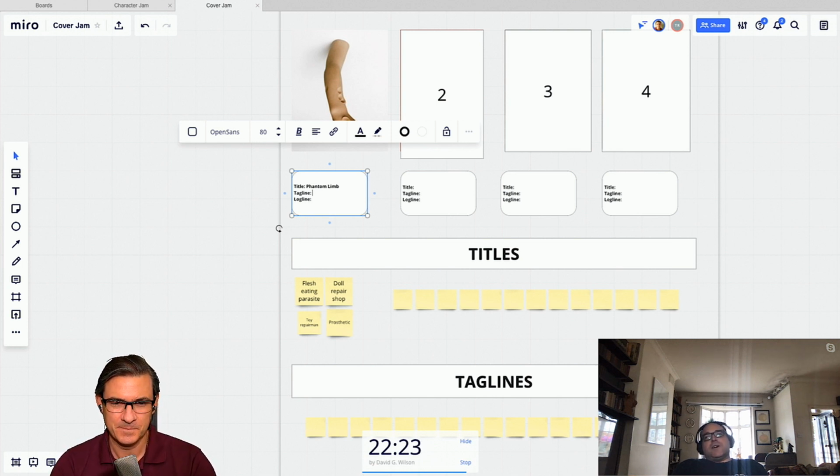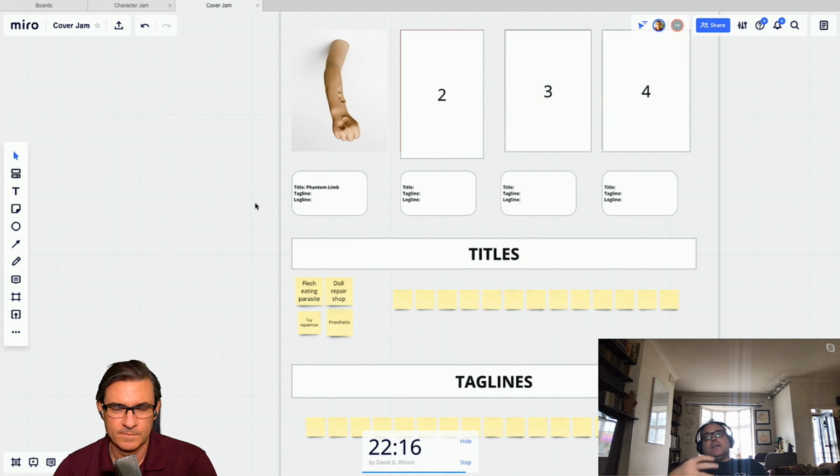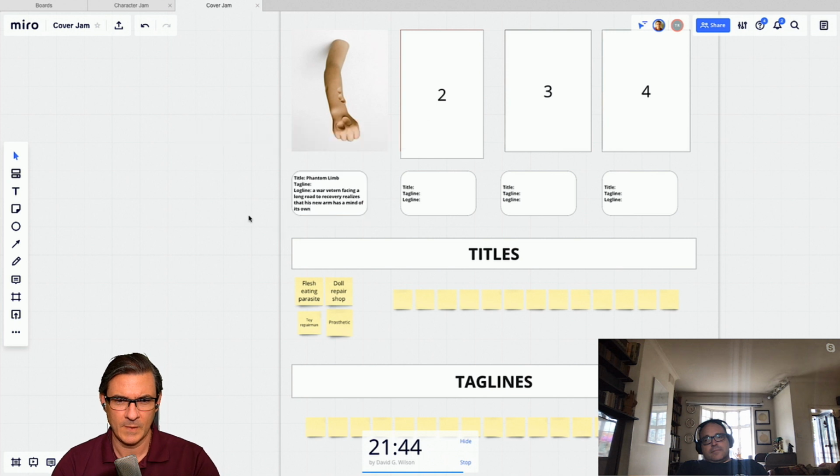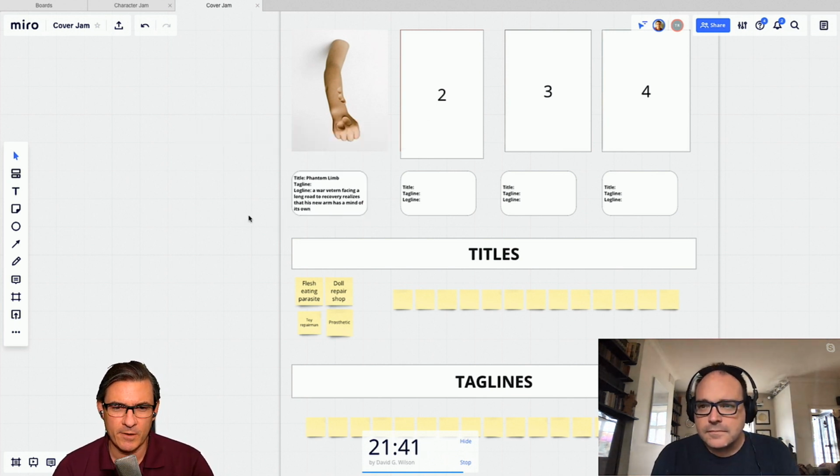The hardest thing is that you'd want to do it very sympathetically about the travails of a vet, a military vet as opposed to an animal vet, who has to deal with his newfound injuries. There's this prosthetic that he already doesn't want to use, and then he begins to say it's doing things without him controlling it, and everyone's dismissive of that. Okay, so we've got a war veteran facing a long road to recovery who realizes that his new arm has a mind of its own. I don't know, we can work on that, but that's the gist of it.